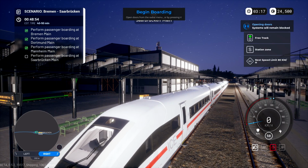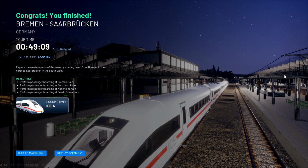Open those doors. Departing passengers. They departed really fast there though. There we go, we made it. Nice. 49 minutes and 9 seconds. Would have been quicker, but we had that little hiccup at Mannheim.